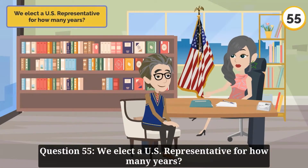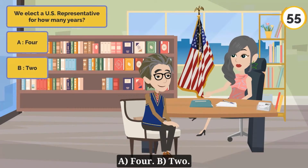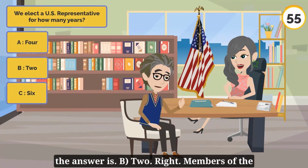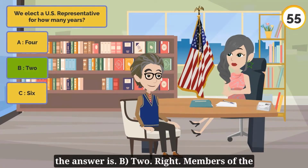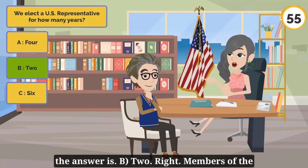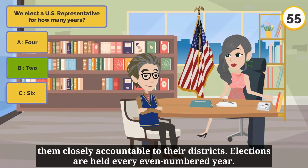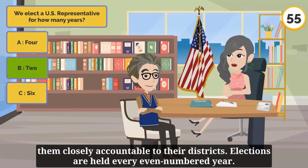Question 55. We elect a U.S. representative for how many years? A. 4. B. 2. C. 6. I think the answer is B. 2. Right. Members of the House of Representatives serve 2-year terms. This short term is designed to keep them closely accountable to their districts. Elections are held every even-numbered year.